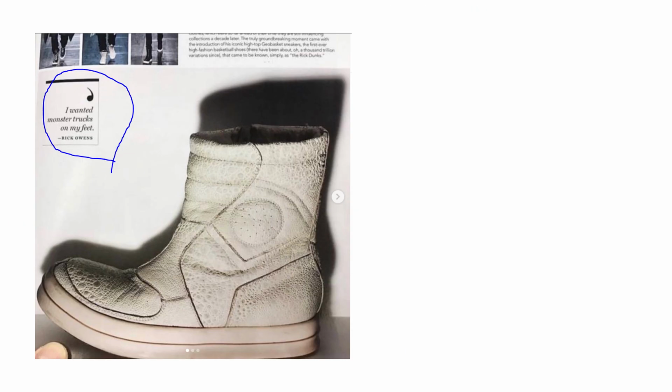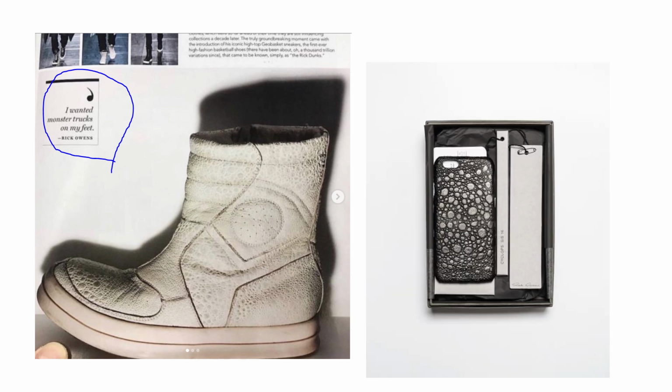Getting into the details, the material on this laceless model is very bizarre. I believe it could be bullfrog leather. This is a bullfrog leather Rick phone case shown next to them, so you can see the similar bubbly texture.